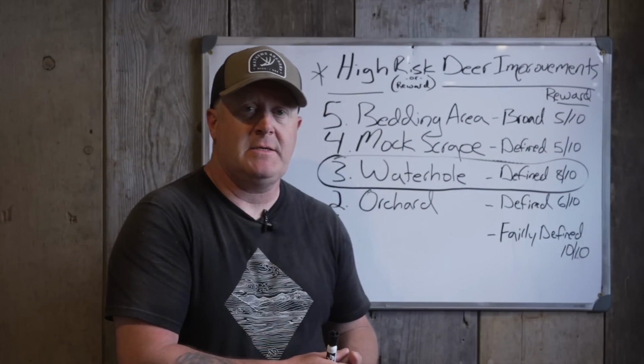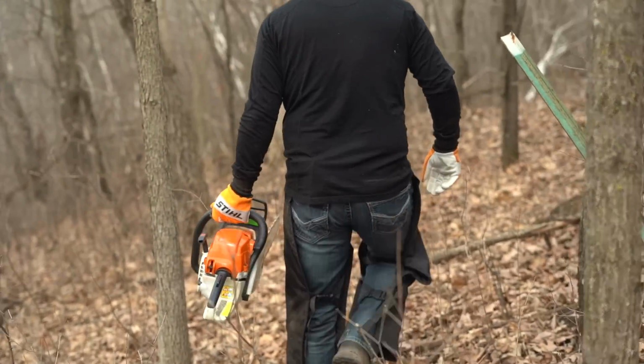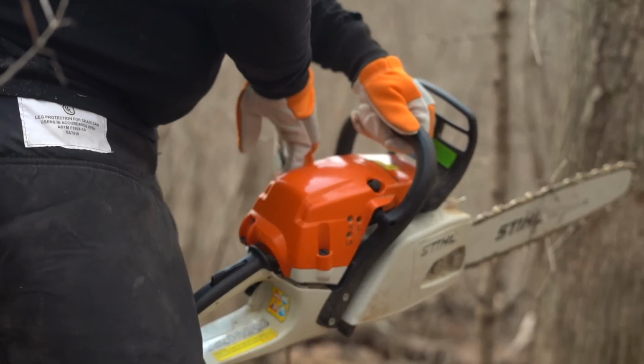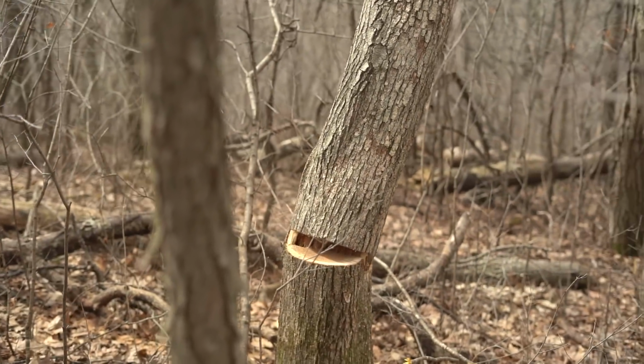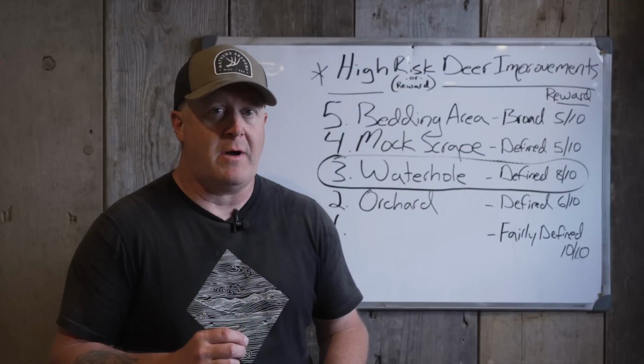You create cuttings, create hinge cuts, total canopy removal, hardwood harvest, timber harvest. You're changing the timber for the better. You're getting more stems per acre, more hardwood regeneration, woody shrub tips, briars, whatever it might be. You're getting diversity in there. And that can be great, but the thing about a bedding area is it's very broad.